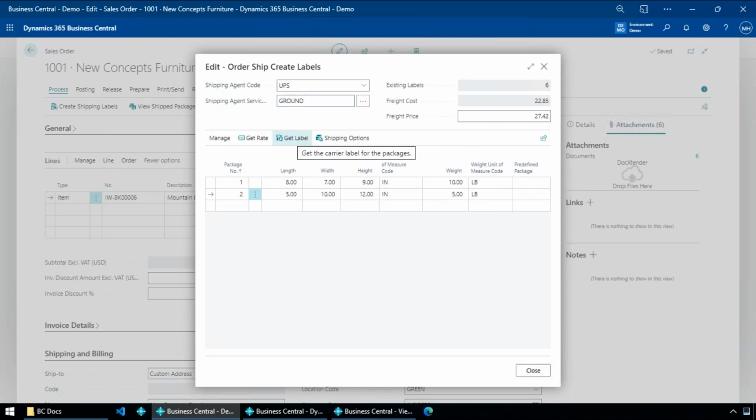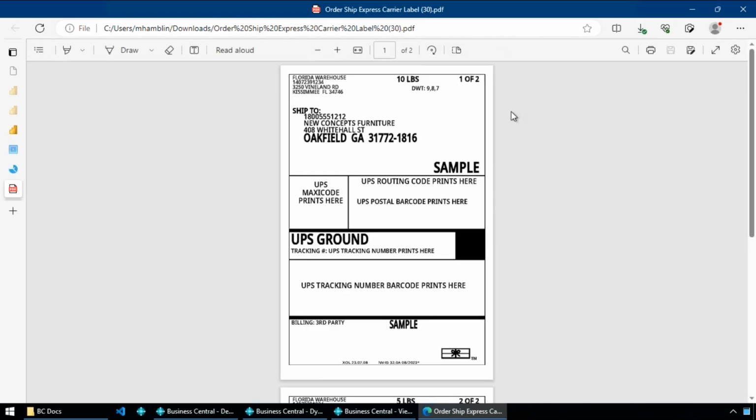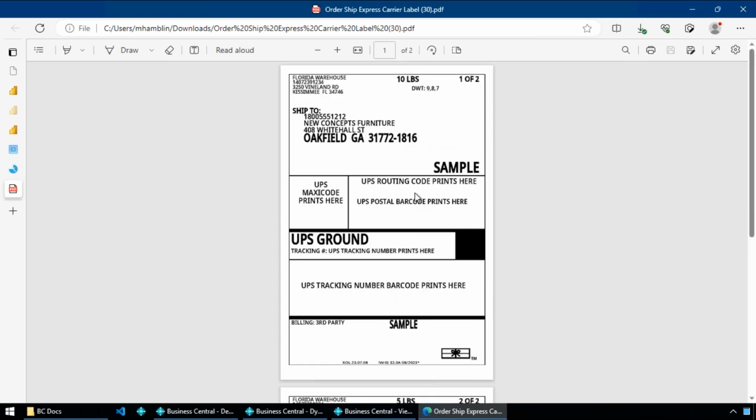get label. And now what this would do, if you have the PrintNode Connector installed, guess what would happen? These shipping labels now will show up on your printer, and you're good to go. In my case, because I don't have PrintNode Connector set up for this, I actually just don't want it to print to my printer. It shows up in the browser where I can hit print at this point and print it out. But there's my labels that were generated. Now, of course, these are sample labels, but the tracking number and all that kind of stuff would be here. That gets added to the sales order, and I'm good to go.